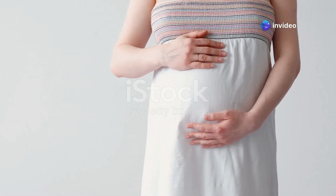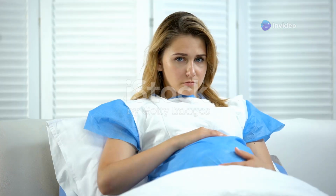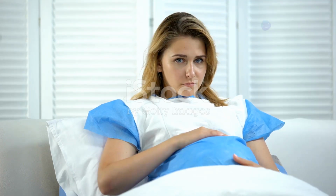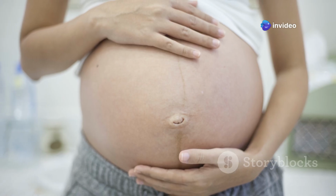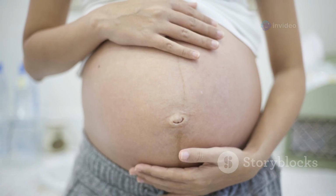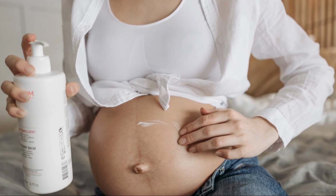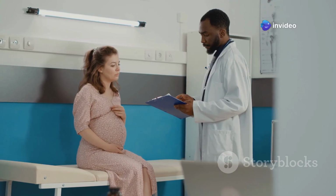Chapter 4. Pemphigoid gestationis. When to seek immediate help. Okay, now it's time to get a little more serious for a moment and discuss a less common but potentially more concerning condition called pemphigoid gestationis. This is a rare autoimmune disorder that affects the skin during pregnancy. Pemphigoid gestationis typically starts as itchy red patches that develop into blisters. And while it usually shows up on the abdomen, it can also appear on the arms, legs, and even the palms of your hands.